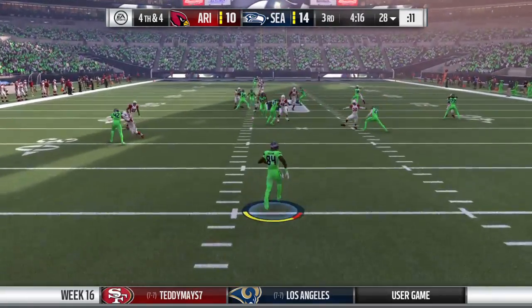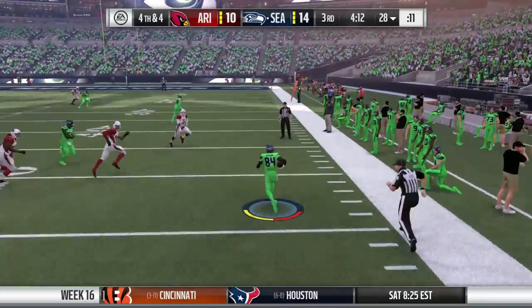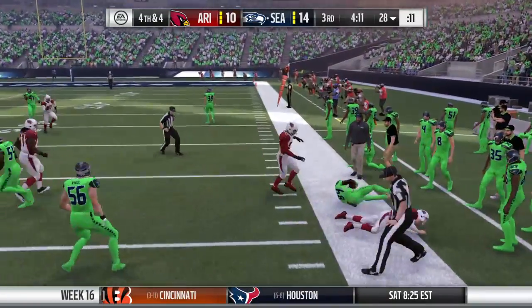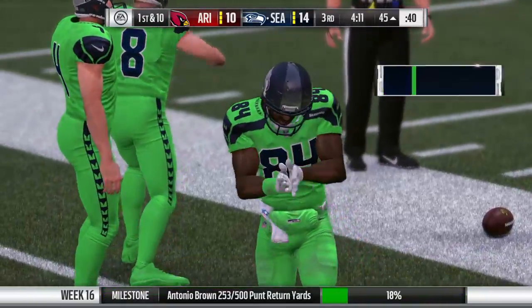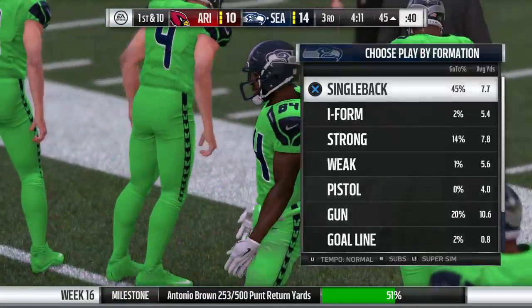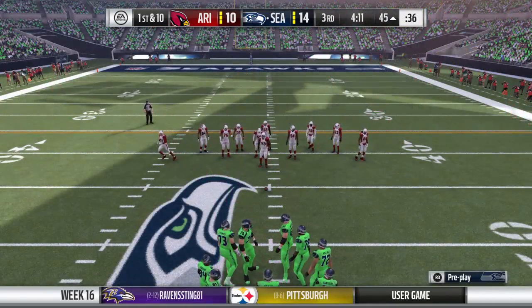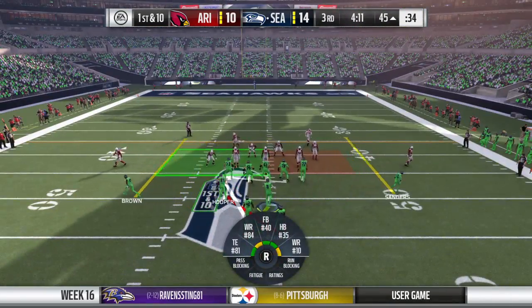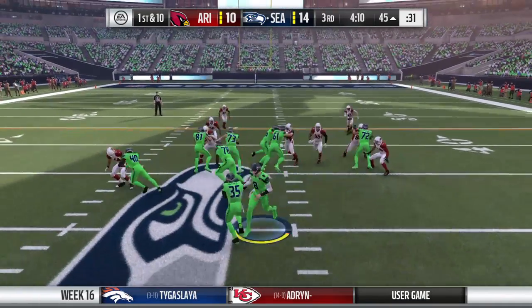This will be taken at the 10. Might have been one man away from 6 points. As it stands, it's a huge return. And the Seahawks will have great field position to start this drive. They take over on the short side of the field. And Seattle now ready to march out of the field. They come up in an offset eye.